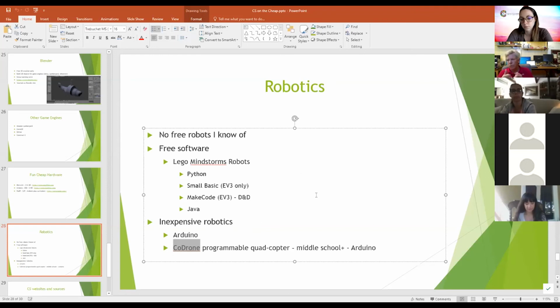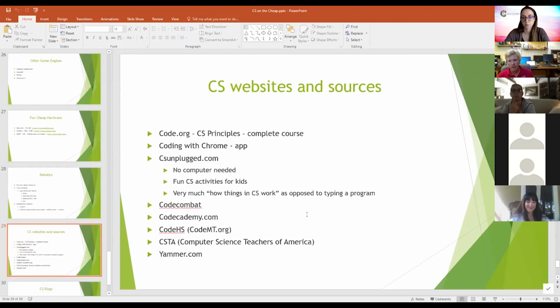It doesn't have a controller like most of them. You type in the commands, and it goes up and flies its course and lands. And it sometimes works. It usually runs into a wall first. I was doing it in my office. My office is fairly small, and I had one of my students playing with a Co-Drone, and she kept hitting herself in the head with the thing when it took off. It was hilarious. What else do I got here? Okay.